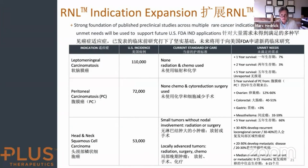This therapy and the ability to target specific tumors with a catheter and deliver super high amounts of radiation can be useful for a number of other indications using the same drug. 3 that we have very interesting preclinical studies in rodents, not in patients, showing that it might work are leptomeningeal carcinoma, and in the US it affects about 100,000 patients per year, peritoneal carcinomatosis, and head and neck cancer associated with smoking or infections affecting about 50,000 patients per year.